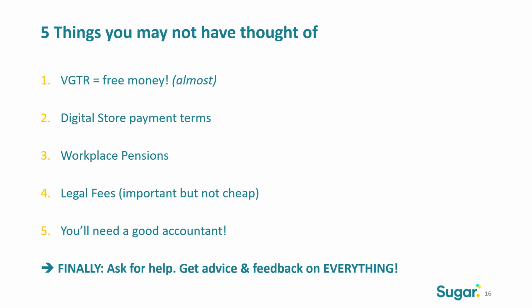Second thing is digital store payment terms. You probably wouldn't know immediately that Apple and Google and PlayStation and Facebook don't pay you immediately. So for instance, in August, if you generated £10,000 of revenues on Apple, you would not receive that money until the 1st of October. Sometimes PlayStation has got payment terms that last 3 to 4 months. So you need to build that into your cash flow forecast because it's going to impact your funding once you're live.